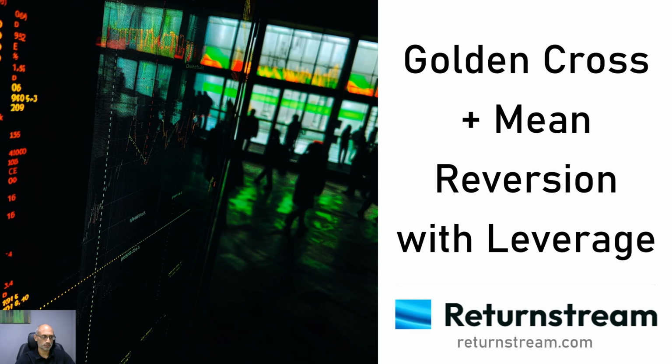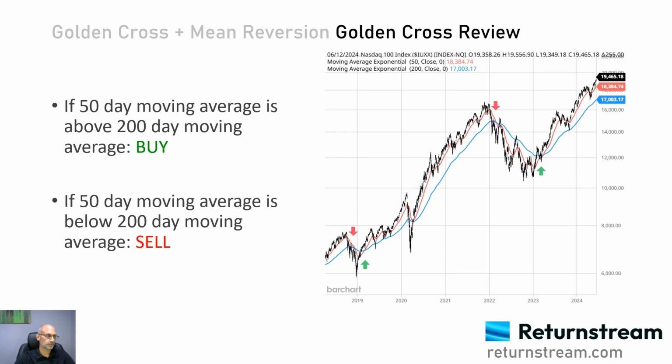In today's presentation, I'm going to combine the Golden Cross strategy with the mean reversion strategy and use leverage as well to boost returns. So what the Golden Cross strategy is, very basically, is if the 50-day moving average is above the 200-day, then you want to buy a stock. And if it's below the 200-day, then you want to sell.